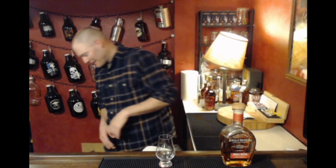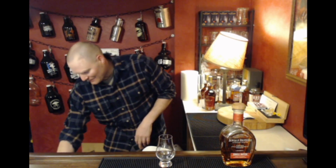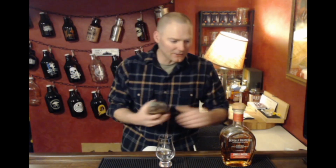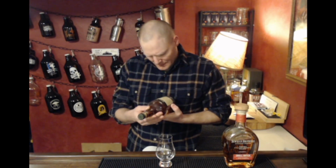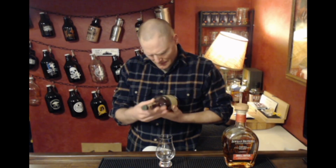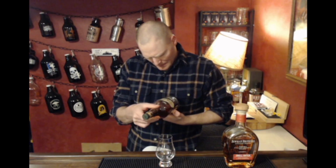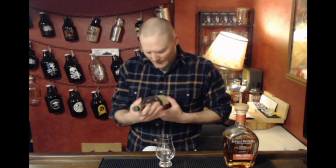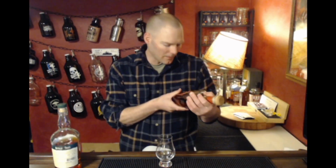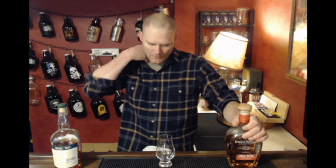Now, here we go. $39.99, so $40, is a substitute to Buffalo Trace. I don't know if you're actually substituting anything when I can get $20 versus $40. The reason I pulled this is because I wanted to see what the proof is on this. I believe Buffalo Trace is 45, so these are both 90 proof. The Bowman Brothers is 45%, 90 proof.